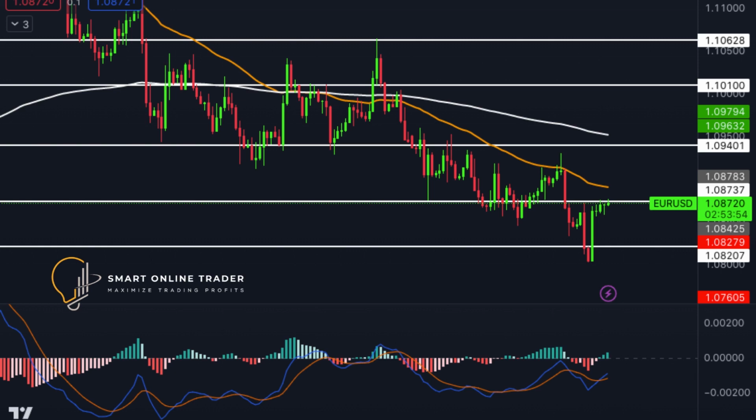The upcoming release of durable goods orders, ex-transportation, and jobless claims data, along with news from the Jackson Hole Symposium, is expected to influence volatility.